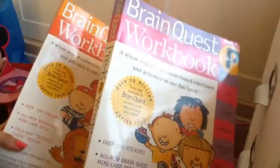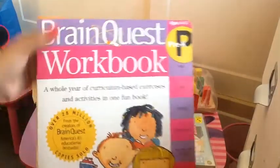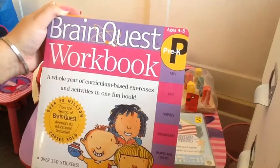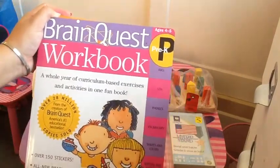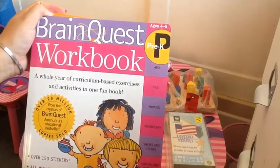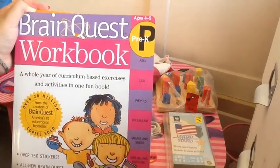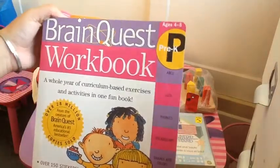I also found these great workbooks. I was really, really happy to find these because we just started preschool at home not too long ago. And Gracie now started this program where she has a teacher come home and teach her stuff. So she has her own teacher that comes home and teaches her stuff. And then she has myself, which, we do preschool at home, and just every day we do preschool stuff.